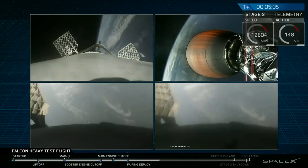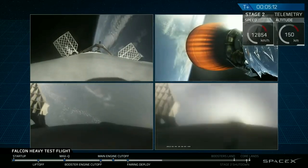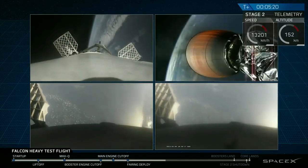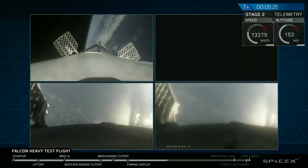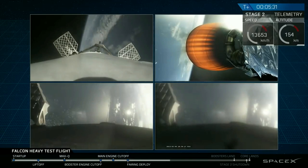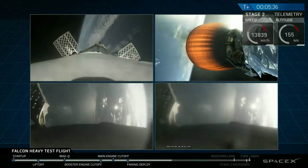Recapping all the great things that you just saw there. Successful liftoff from the pad, successful stage separation, but before that, successful booster separation. You can see stage one, the two side boosters, the center core, and you can see MVAC lit up. Then the beautiful shots of Starman chilling in the Tesla Roadster, just absolutely incredible.